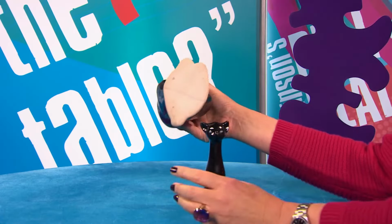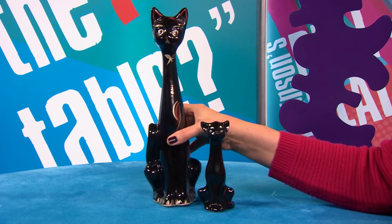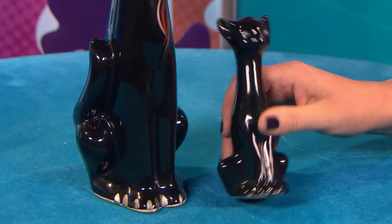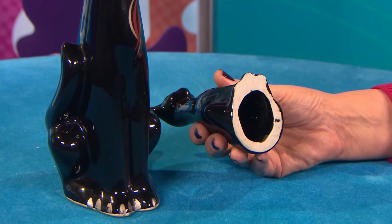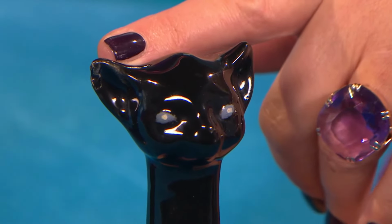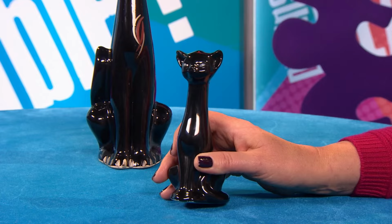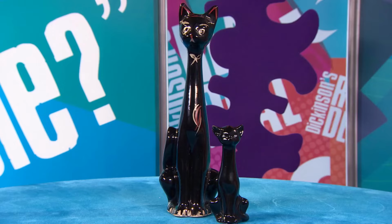No factory marks. Both look like they come from the same factory because the porcelain is the same, the glaze is the same. This chap looks like he has a firing... Is it a firing mark in his ear? Oh, poor lad. He's like an old tomcat that stayed out too late with a bad ear. They're probably made down in Staffordshire, aren't they? What, 1960s, something like that, I would guess.